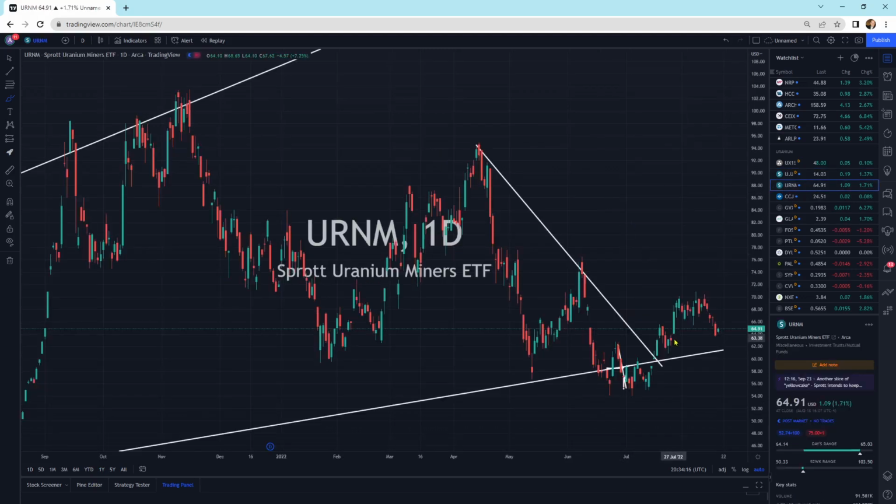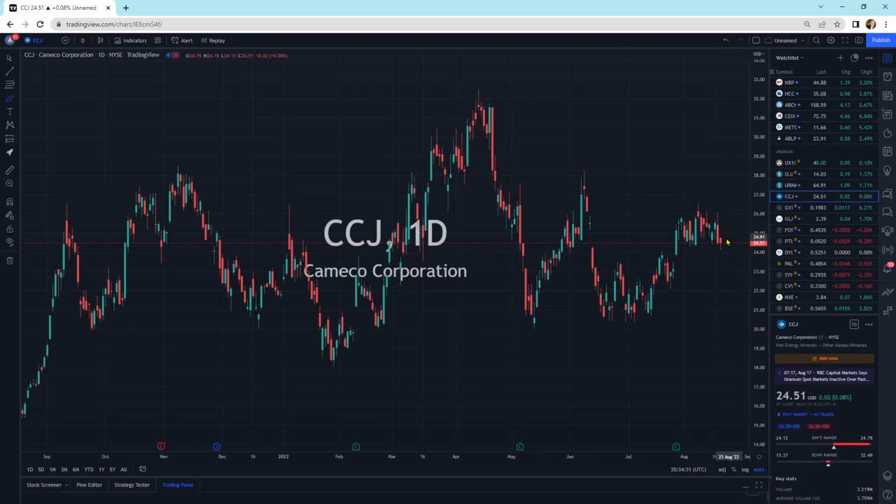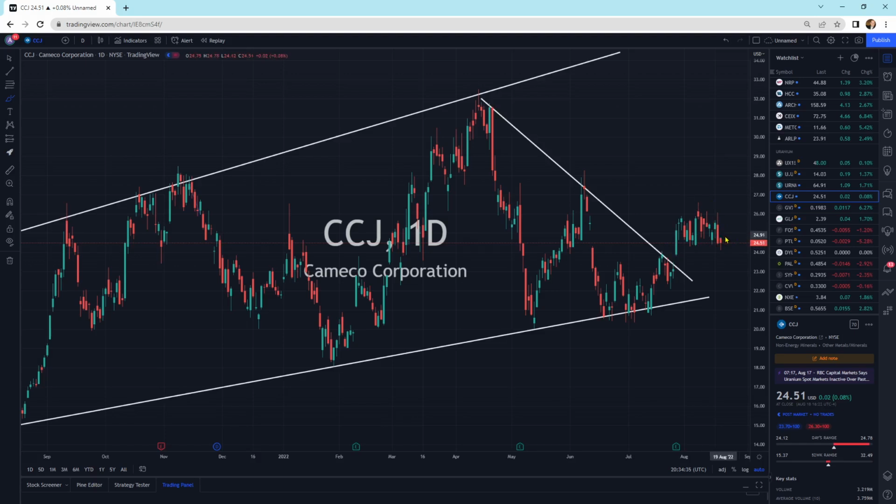URNM, we've kind of broken out of this downtrend. We've got support underneath it, down in this general vicinity, right where we're at. I think it looks good for a potential long position. In CCJ, it's still holding on. I don't see a ton of selling pressure. We had a little bit more yesterday, but today it looks like the buyers are coming in and buying up a little bit. Yeah, it's a flat day. We do have support down here, so we'll see which way this thing breaks.